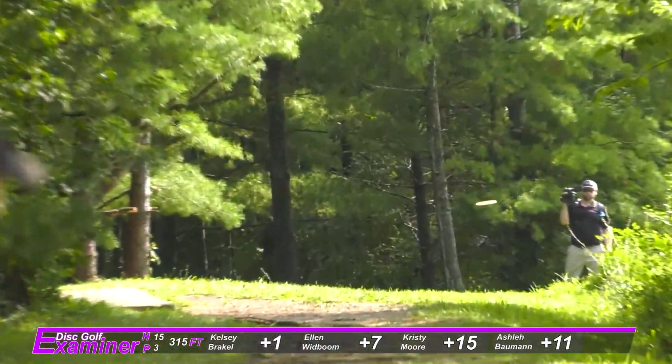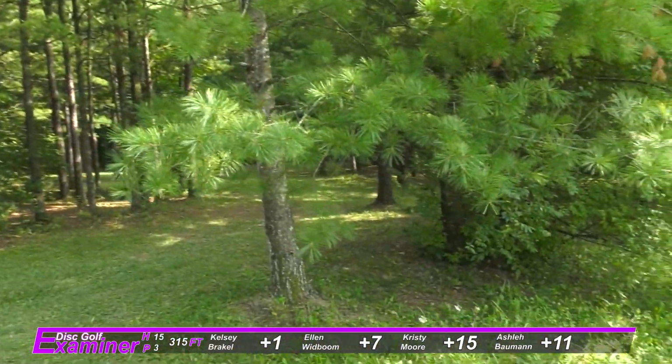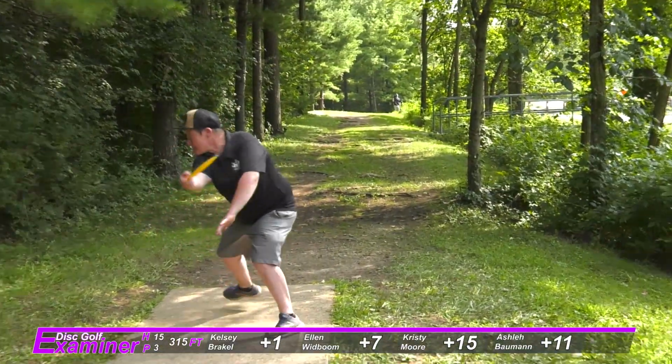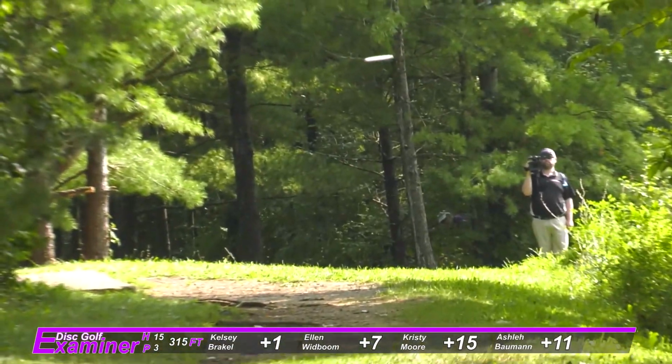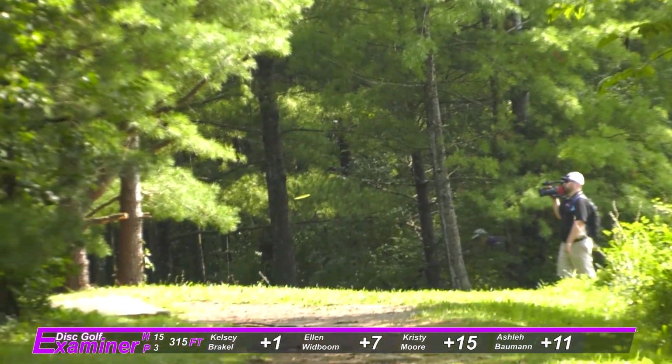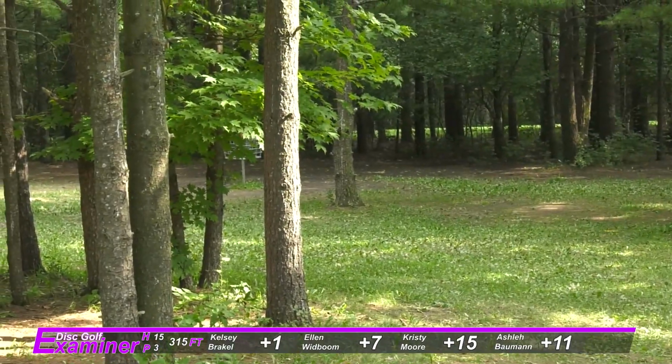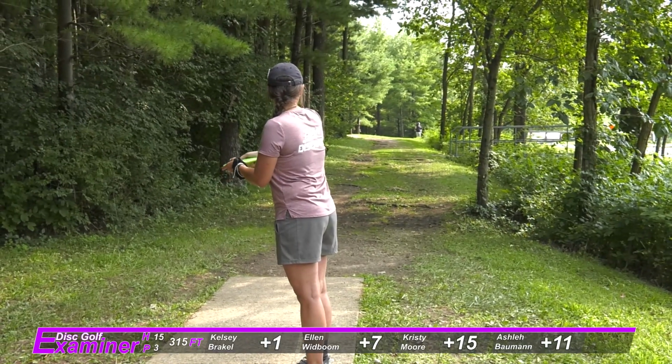Yeah, I think that the best play is to throw something that's going to fly straight for most of its flight and then kind of just hyzer out at the end. And it does go downhill, so your disc can get a little closer to the basket. Kristy's shot looks good. Kristy's shot is beautiful. That is exactly how you want to play that hole.